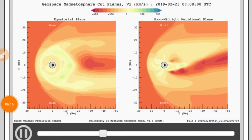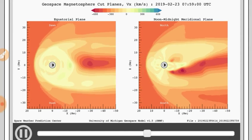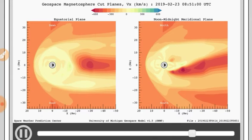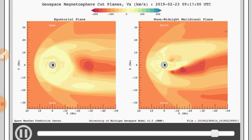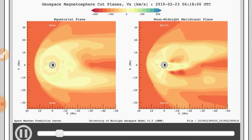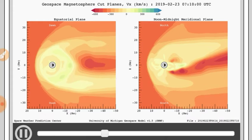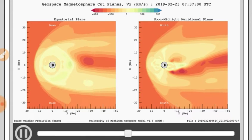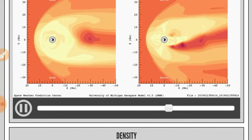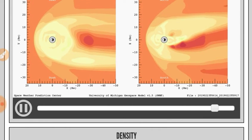And let's look at some geospace magnetosphere movies here. We're expecting these to look pretty weak. Here's the velocity. You see some variation in the solar wind coming in there from the left portion of the screen. And we do see some low velocity zones on the south portion on the meridional plane there, and near the magnetotail on the equatorial plane. Quite low velocity back there, just south of the magnetotail.